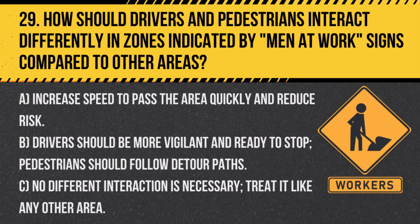Question 29. How should drivers and pedestrians interact differently in zones indicated by men at work signs compared to other areas? A. Increase speed to pass the area quickly and reduce risk. B. Drivers should be more vigilant and ready to stop. Pedestrians should follow detour paths. C. No different interaction is necessary. Treat it like any other area. Answer: B. Drivers should be more vigilant and ready to stop. Pedestrians should follow detour paths. Work zones require heightened awareness from both drivers and pedestrians.